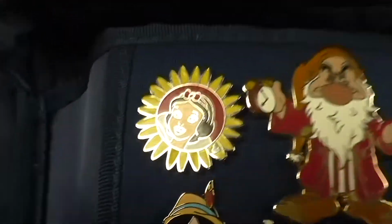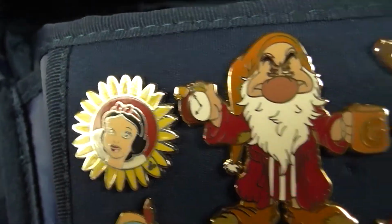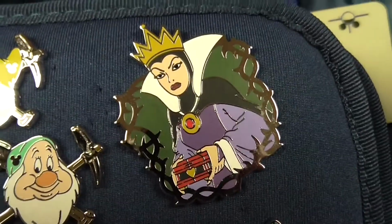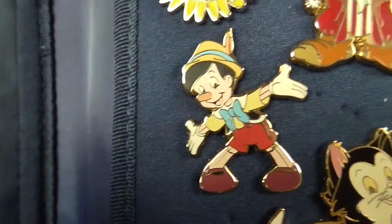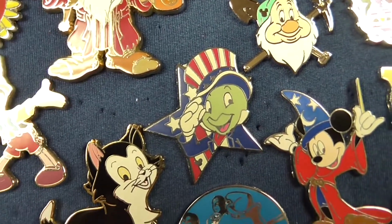So to start off, we've got a couple of Snow White pins, including Snow White herself and the sunflower, a couple of the 7 dwarves here. This grumpy one is great. This one of the Evil Queen is really nice too, like the sort of thorny aesthetic around her. And of course Pinocchio, Figaro, and a very American Jiminy Cricket.